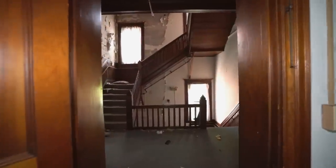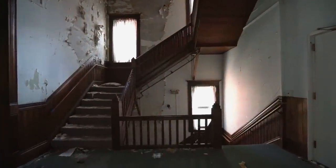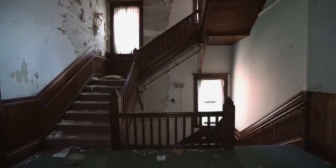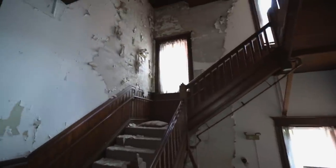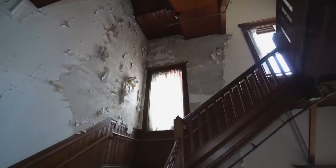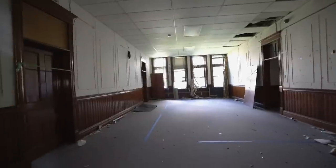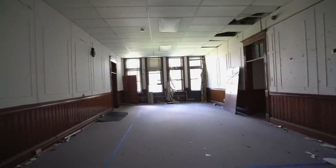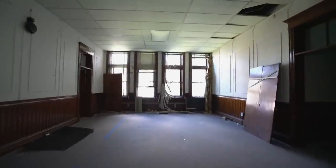Here's the main staircase. We're starting to see a lot more decay as we head up. Unfortunately, the problem with these old buildings is that they deteriorate from the top up, usually resulting from water damage going into these old cracks and spreading throughout the building, causing mold, and in the winter causing ice to expand, slowly breaking the place down.